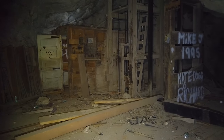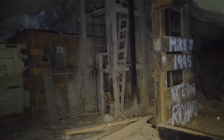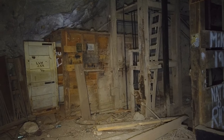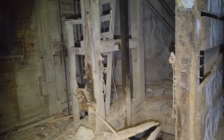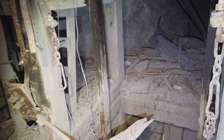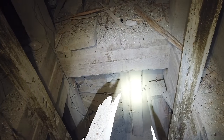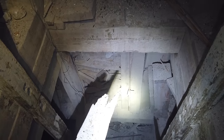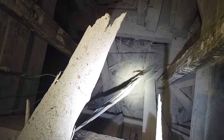Okay guys, I do believe we've reached the bottom of this mine. We're at another station here. Now, heading back over to the shaft, let me show you something. Yep. See what we have here? There, let me try a little bit better to show you.